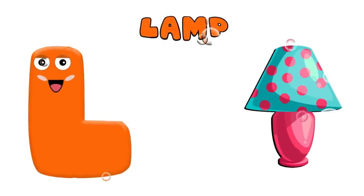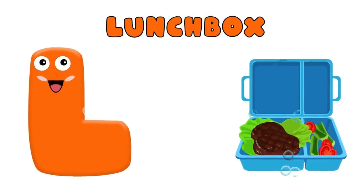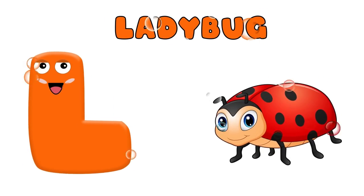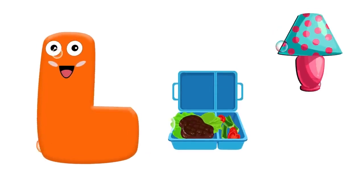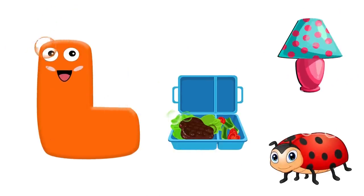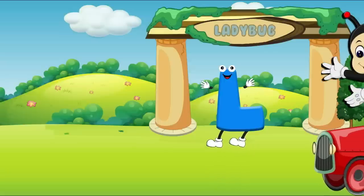Here comes the letter L. L for lamb, lamb. L for lunchbox, lunchbox. L for ladybug, ladybug. L. Lamb. Lunchbox. Ladybug. The letter L is coming. L. What's the animal with the letter L?